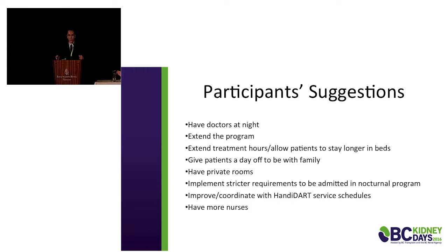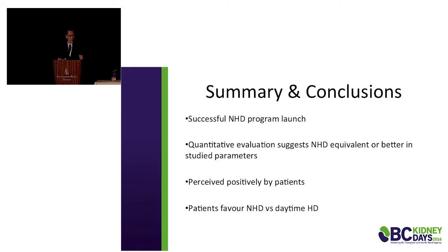Having private rooms for each patient was something that we heard from our patients which would enhance their experience. Implementing stricter requirements to be admitted into the nocturnal program so that it minimizes disruption to the current patients in the program. Improving or coordinating with the HandyDART service schedule so that our patients are not waiting hours after their shift to go home. And having more nurses on the night shift. We're currently using a 5-to-1 patient to RN ratio with our nocturnal dialysis compared to a 3-to-1 or 4-to-1 in-center or CDU ratio.